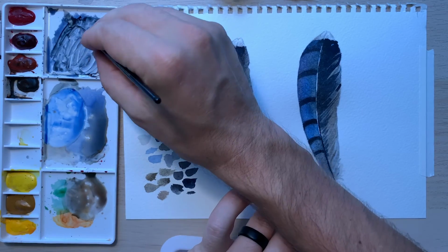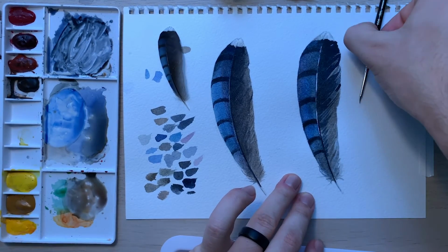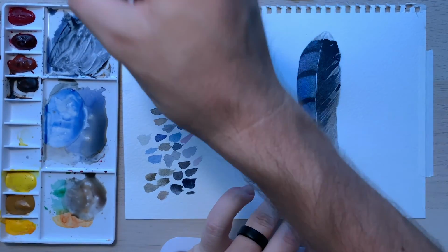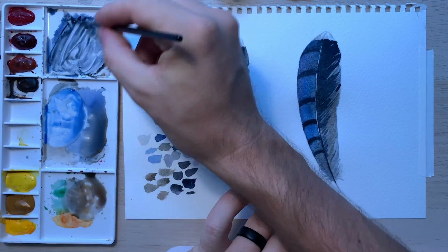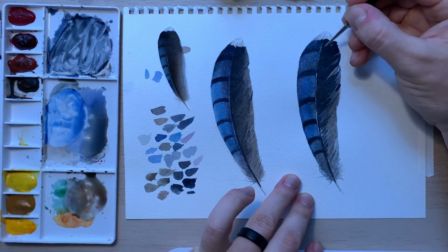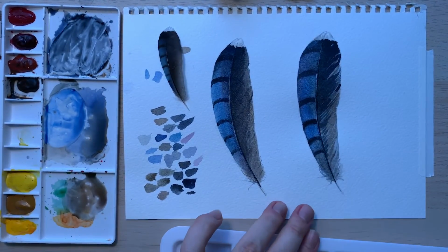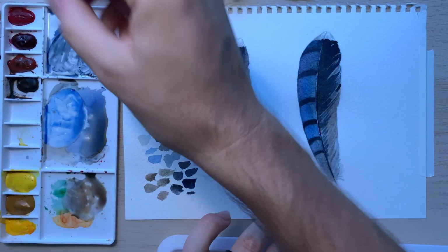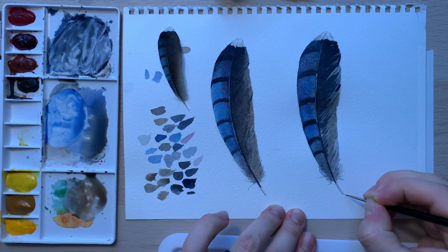Again, you know, I could spend more time on this just in terms of taking my time. Oops. But I want to rush through just a little bit so that it doesn't take too long for you watching. Let's call that part done. A little more definition here, and I think the feather body is done.